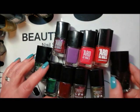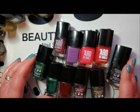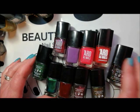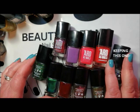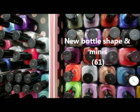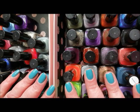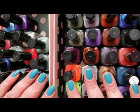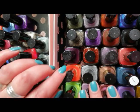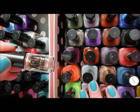So as it turns out, I am destashing 10 out of 73, so I've still got 63 Ada's Nails with the old style bottles. Let's have a look at the Ada's Nails polishes that I've got with the new style bottles. So I've got here a combination of 61 polishes, way more than I thought actually. So that combination of 73 and 61, 134 Ada's Nails polishes. So some of these are the new style bottles, which look like this. And some of them are the old mini bottles.